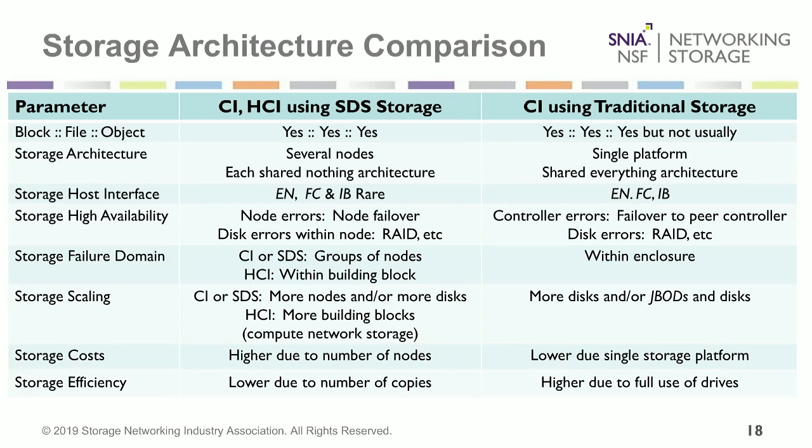Architecture: you have several nodes for software-defined storage, each a shared nothing architecture. And in traditional, it's a single platform with a shared everything architecture. From a host interface standpoint, software-defined storage is predominantly Ethernet, but I'm sure there is somebody out there doing Fibre Channel or InfiniBand, so I wouldn't necessarily want to limit that. Whereas on traditional storage, you'll get Ethernet and Fibre Channel, probably a little more Fibre Channel than Ethernet, and there are guys who will do InfiniBand on that.